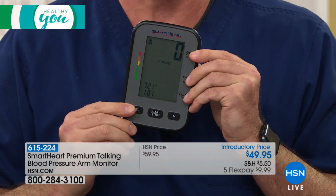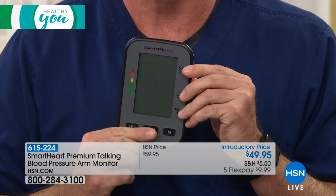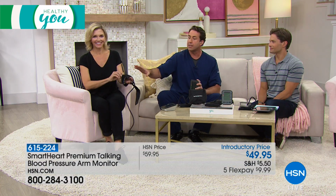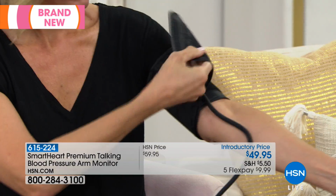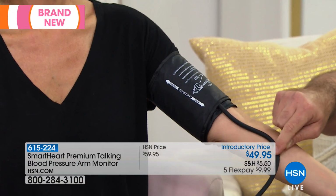All right, so that's actually going to tell you what to do to get started. It's going to guide you through the process, and it's actually going to verbalize your reading. And so to do it the right way, I want to show everybody with Jen here. Jen's going to slip the cuff onto her upper arm. And with a lot of arm cuffs, what I don't like is that it's complicated and you don't know how to put it on. Right here, it lines the tube right up with the artery.